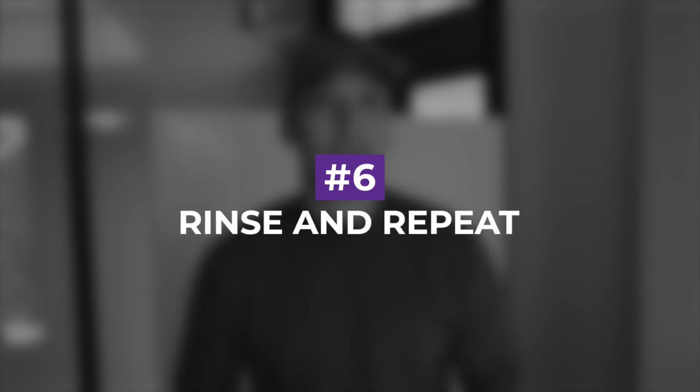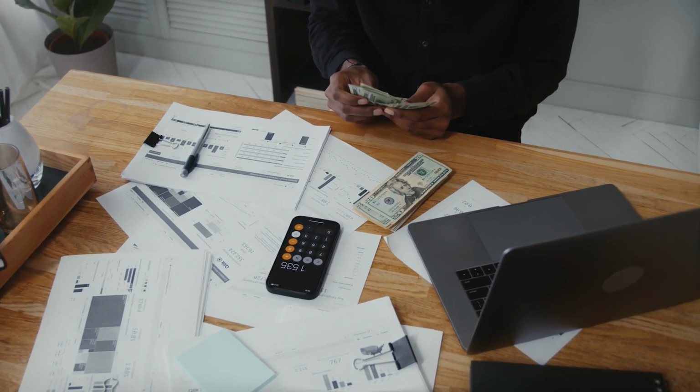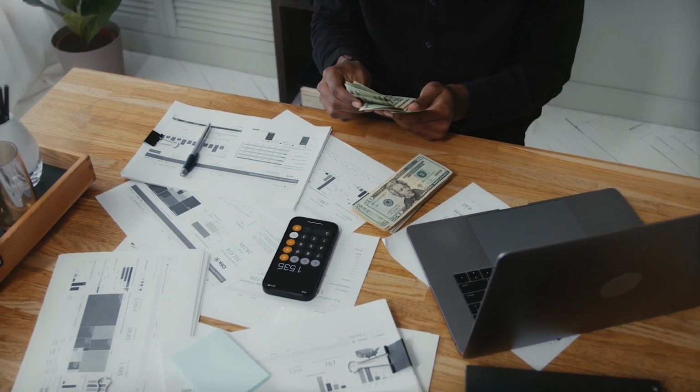And number 6, last but not least, you closed on your property. Everything with your lender went smoothly and now it's time to rinse and repeat. Now, as an investor, when you get your disbursement every single month from the property manager, you're building up passive income and you can see the power of earning money while you're not really having to work or do anything for the rest of the month.